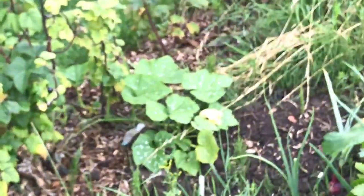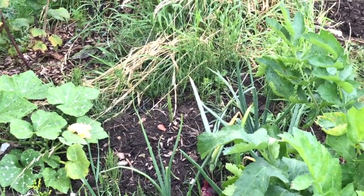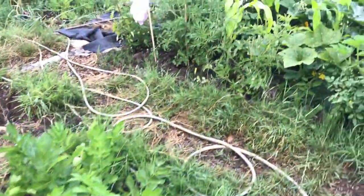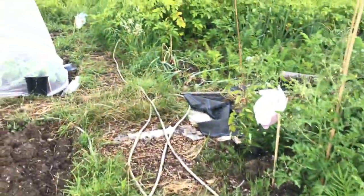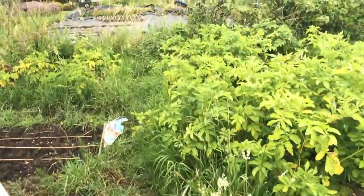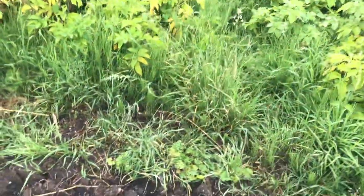Random squash plant as well. It's got a flower on it. And sorry, I'm so worried I'm going to tread on frogs. Let's go down here. Let's check on our carrot and beetroot, see how they're doing. Oh, I've got my horse tail. It's doing so well. Wow, they really do romp ahead.